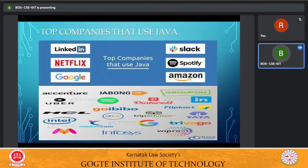Then coming to the companies that are already using Java, the most well-known companies. You already know LinkedIn, Netflix, Google, Spotify, Amazon, Accenture, Intel, eBay, Tata. All these companies use Java for development of applications for their use. Whatever software they build, the major part is built on Java, and the rest on other languages like Python or PHP or any other languages.